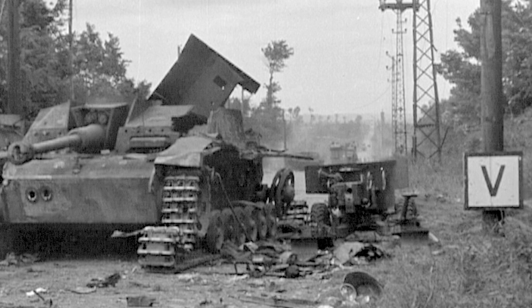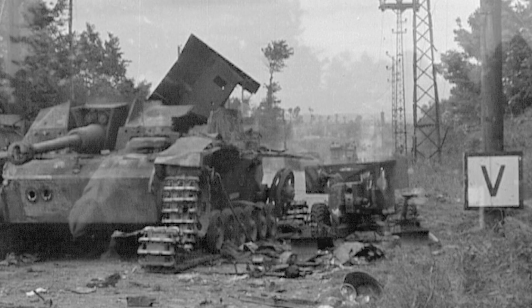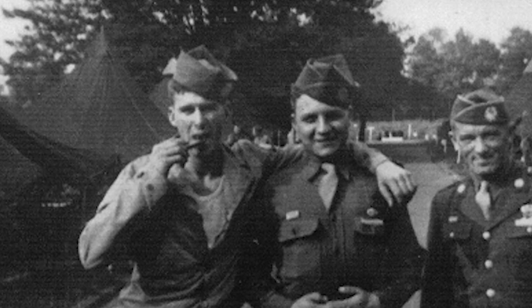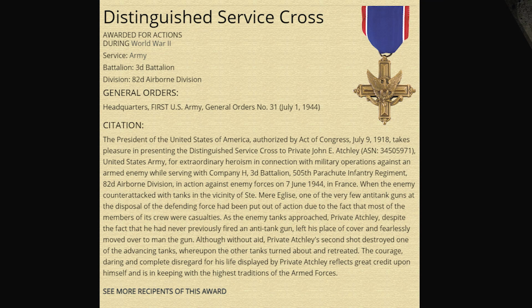So now you have still German armor coming up. The anti-tank gun is out of action. And so you're in bigger trouble than you had been before. And that's where John E. Ashley comes in. This was a private from H Company 505th. He had been in position nearby. He noticed what happened, and he rushed towards the anti-tank gun and took it over all by himself.